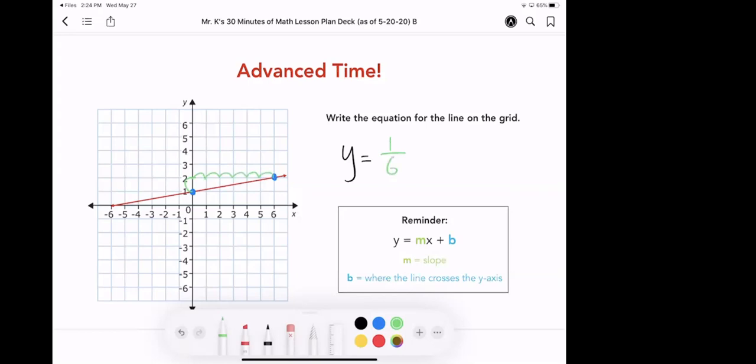1, 2, 3, 4, 5, 6. So that's positive. y equals 1/6 x plus, where does it cross the y-axis? Well, it crosses right there at 1. So y equals 1/6 x plus 1. By the way, 1/6 is exactly the same as 2/12. So if you did y equals 2/12 x, you would be exactly right.